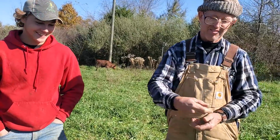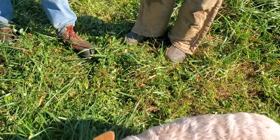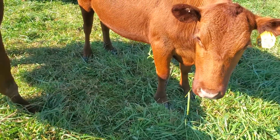And our dog Venus is being a little cattle dog. Look at this bull behind you, honey. He's curious about the dog. It's like, what are you doing in here?